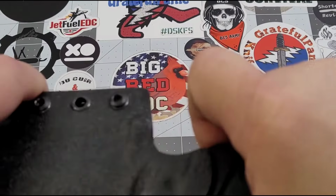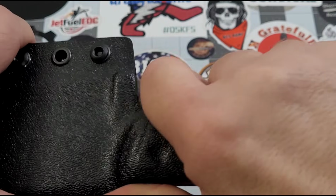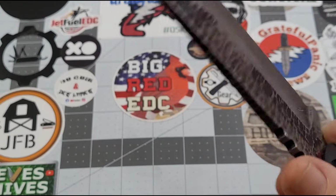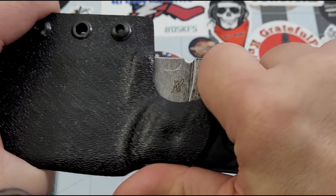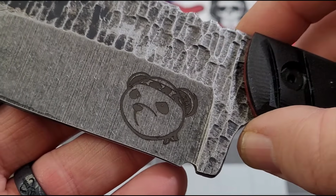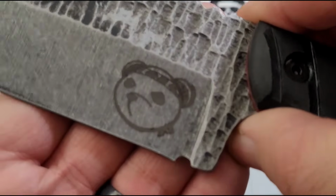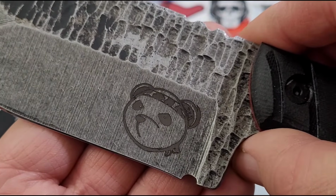Very, very nice. Now, if you want quick access, which, I don't know what you would. Yeah, it takes a little bit to get out of there, but I am really digging how that sheath just hugs that knife. Oh, yeah. Look at that. The bear. I tell you what, guys, that may be one of my favorite parts of this knife. I swear, it's just fantastic.